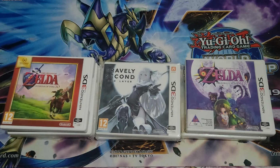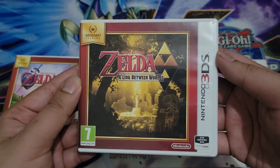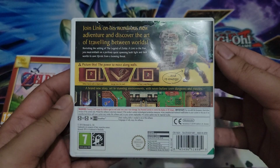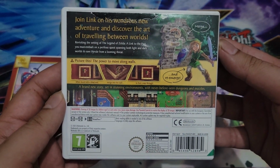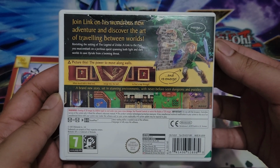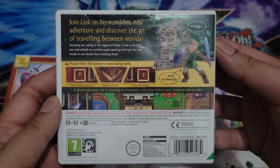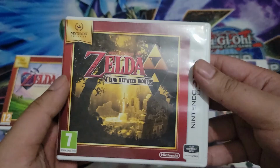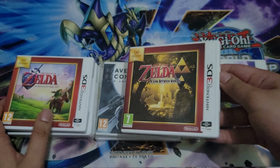Last but not least, for Zelda, A Link Between Worlds. I did play a little bit of this just to test it, and I like the whole wall moving, sort of paint or shifting mechanic, walking through the walls. It's pretty cool. Really need to get back to playing it soon.